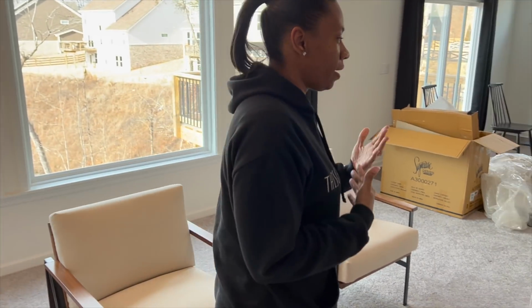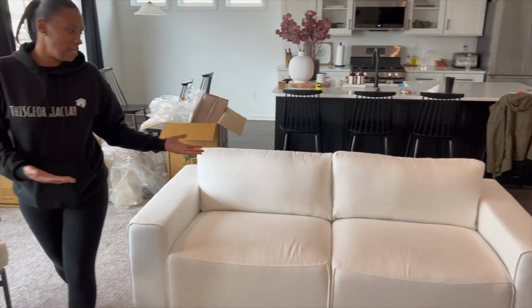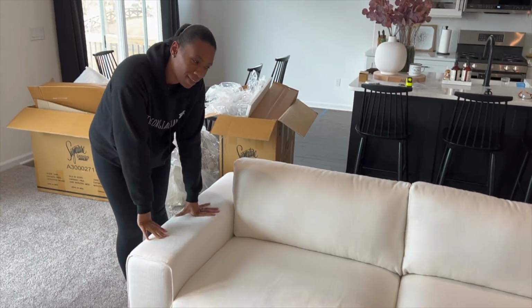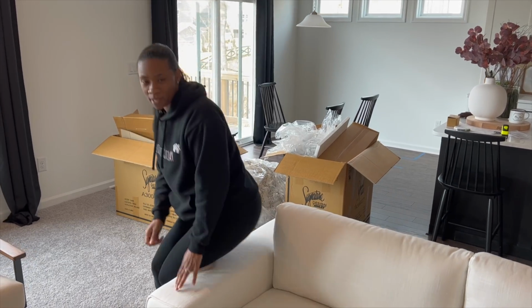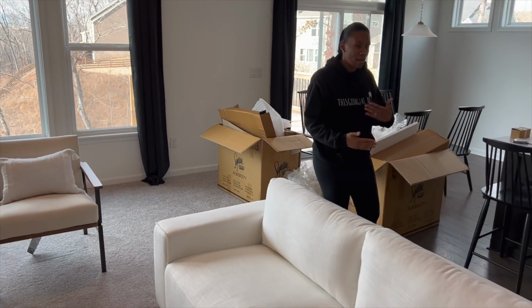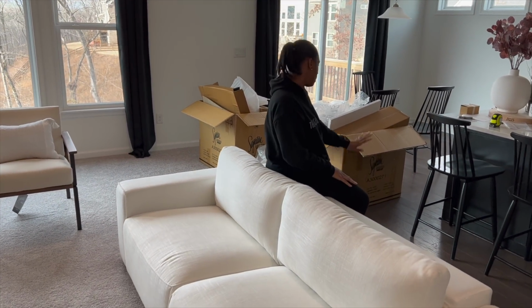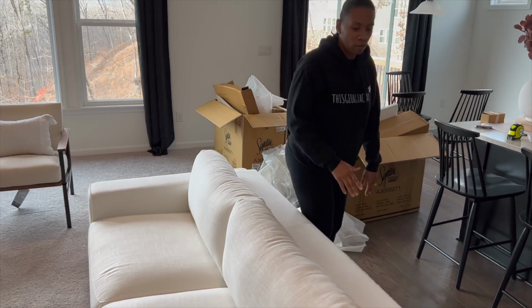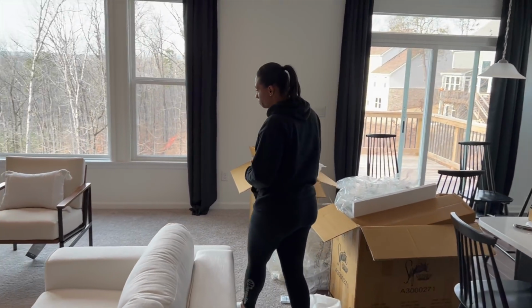Okay guys, so I'm a little bummed and frustrated because I waited so long for my couch and it just does not go with the vision. So here it is. It is beautiful, but look how low it is. It's made for you to be able to sit on the arms, which is cool. That is a new thing, so it's kind of got that modular feel. Excuse all our mess and just putting everything together, but it just doesn't go with our vision for the space.